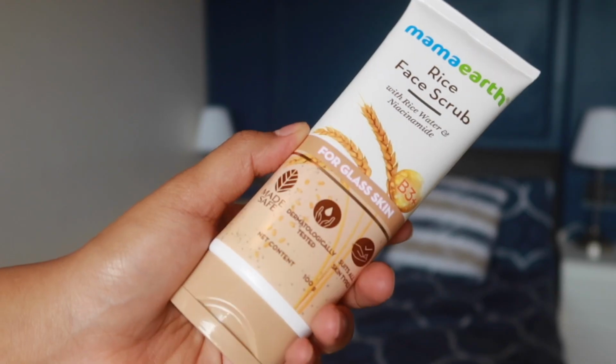We're done taking care of the hair and it's time for the face now. I am somebody who doesn't usually wear too much makeup or doesn't like to put too much makeup on my face. I prefer taking care of my skin, which is why I have this very quick routine that I follow. Glass skin is so in right now and I have a few products that have helped me achieve that look. The first product that I have is Mama Earth's Rice Face Scrub.